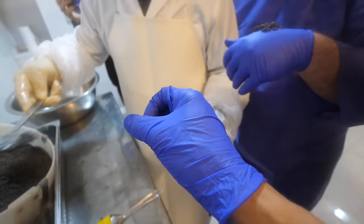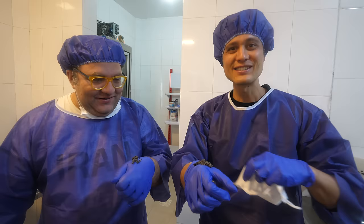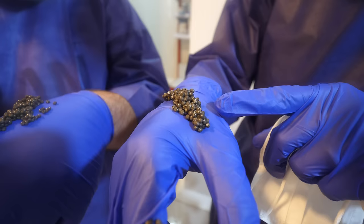It's not cooked. It's not ready yet, but okay, we're gonna try it. So it hasn't been salted yet. I don't think I've ever had black caviar like this. Unsalted. Yeah, unsalted. I've never had unsalted, because whenever you get it packaged, it's always salted already.